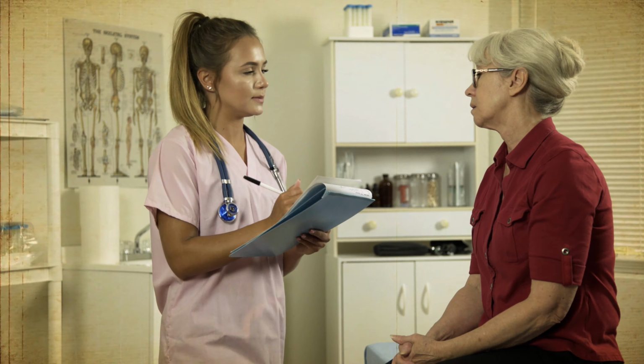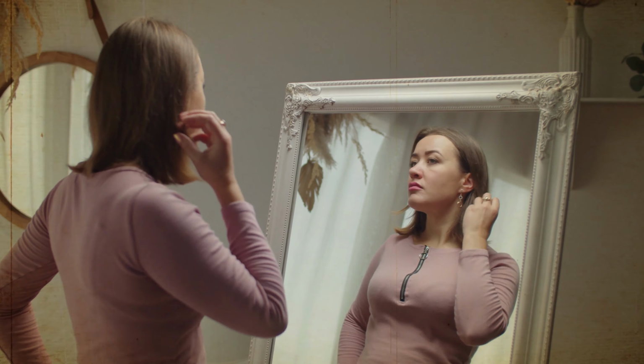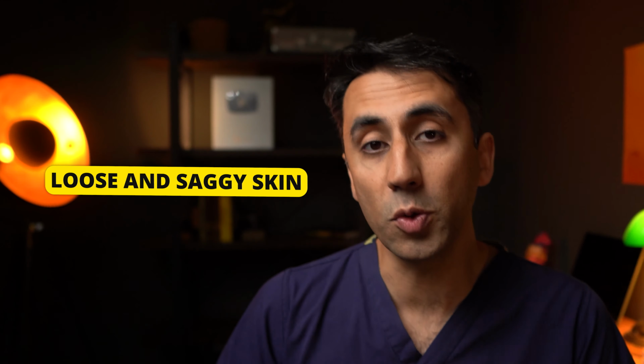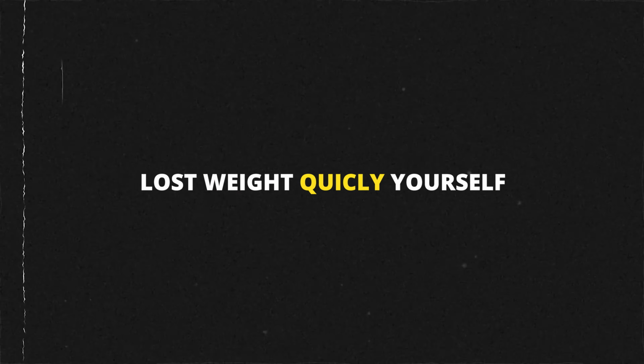Now, people who have been taking Ozempic have reported some unusual symptoms. They describe a hollowed out appearance of their face, more wrinkles and lines across their face, making them look older, and loose, saggy skin. But the so-called Ozempic face, is it exactly a side effect of the drug? Well, not in a technical way. You see, anyone who has a massive weight loss quickly can have some of these features. And that's irrespective if you're using Ozempic, Wegovy, any other weight loss drug, or you've lost weight quickly yourself.